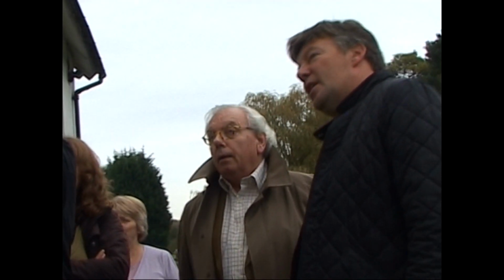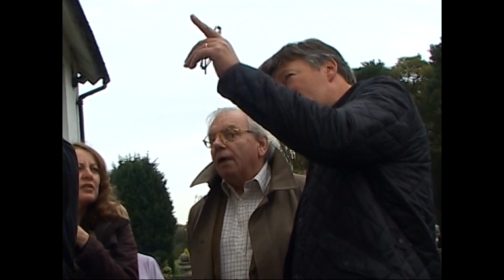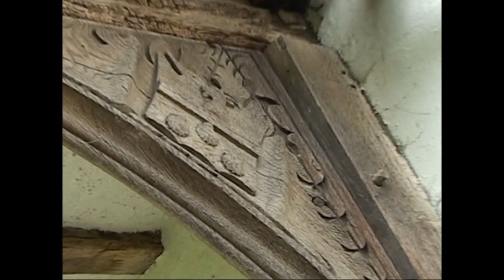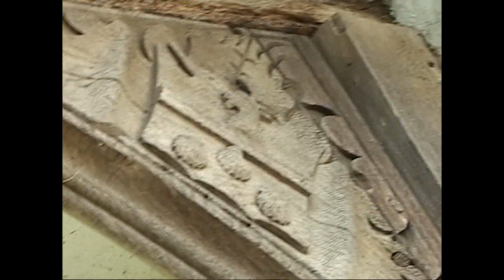Well, you see, I think it's all the more reason why we should really look at it. But is it in its original form? The thing that you'd need to look at to find that out would be the half timbering underneath the plaster of the brick.